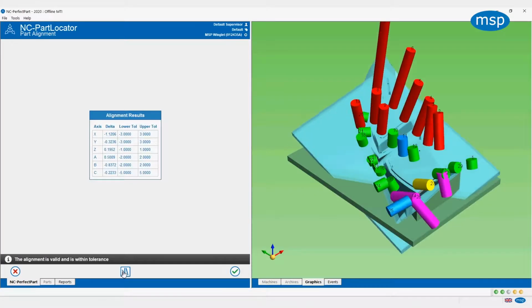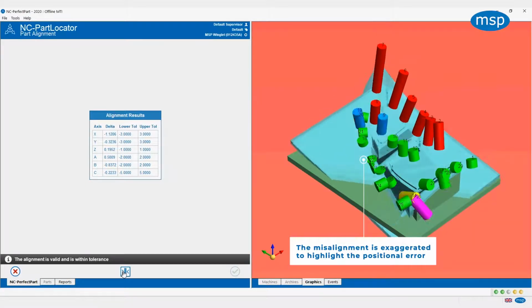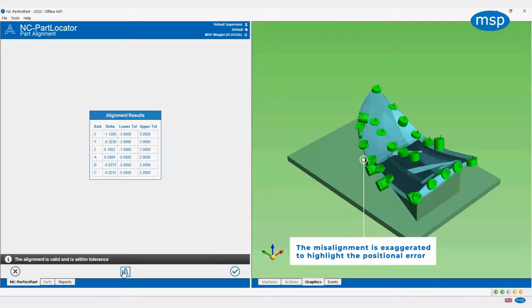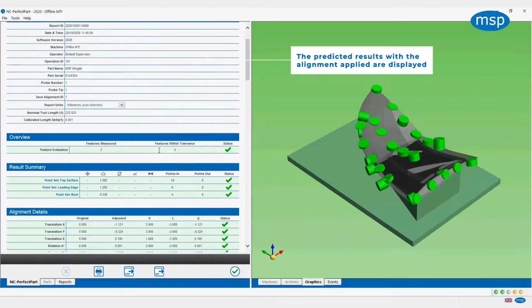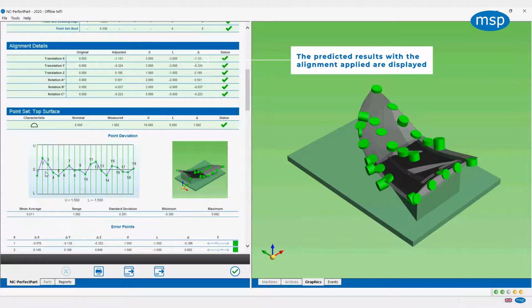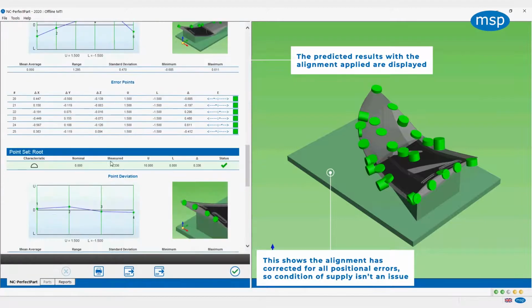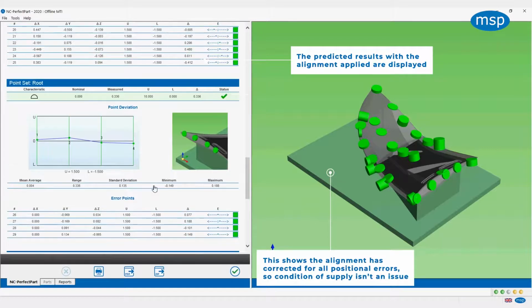And you can see that represented in the simulation on the right-hand side. That is exaggerated, just so it's possible to identify in which directions the alignment is moving. And then once we've removed that positional error of the part, we can suggest what the form of the part is. So this is the predicted inspection report for that part. And you can see now that it's green, that part is good enough to be machined with that alignment active.